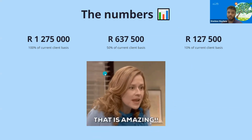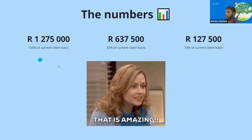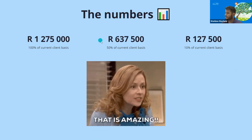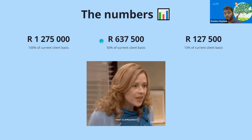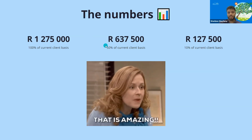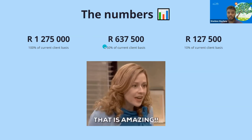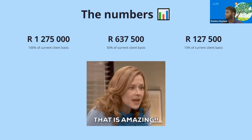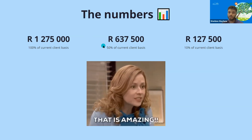Now, realistically, we know we'll never be able to reach 100% of her client base. That's very, very optimistic, to say the least. 50% is achievable if they really put the shoulder to the wheel and try to formulate those discussions with her client base. But I think a realistic target for most of us would be 10% of that target base.